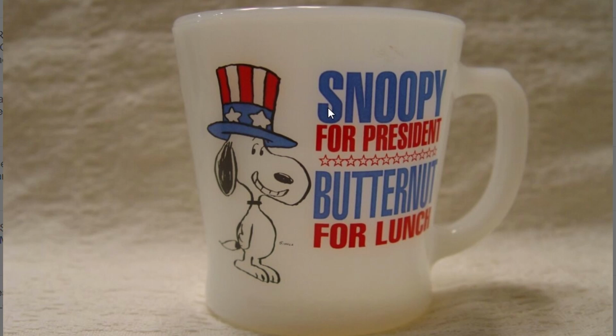So it says plus 12 mugs, so I'm assuming it was a lot of 12. This is super cute. I mean, doesn't everybody love Snoopy? And butternut bread is something that was made around here. So you've got several things going on.